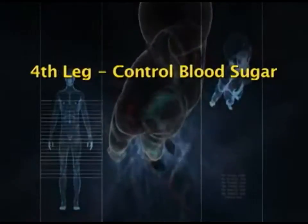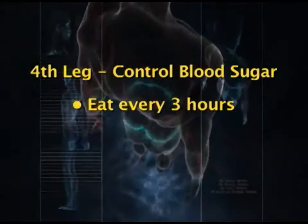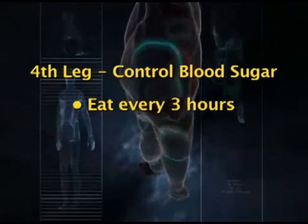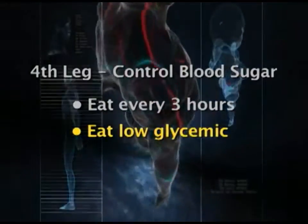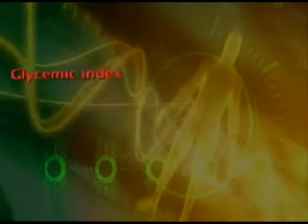Okay, the fourth leg of success is eating to control blood sugar. And as I mentioned earlier, there's really two parts to this. Number one is to eat every 3 hours, and number two is to eat low glycemic. The second aspect of this is to eat low glycemic, and this is one of the most important things that you can take away from this program: understanding what low glycemic is and how it relates to weight loss.